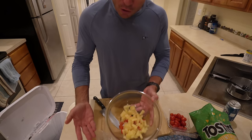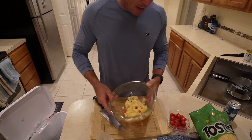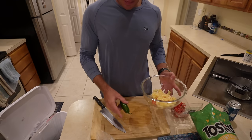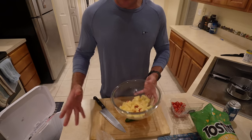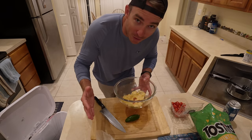Just you guys and me, I'm gonna be cooking up that mutton snapper. So with our salsa, we're looking at a base of pineapple, obviously, and then we're adding some cherry tomatoes, a little bit of jalapeno, and then some cilantro. And that's pretty much it. A pretty basic list of ingredients, but it turns into something absolutely delicious.